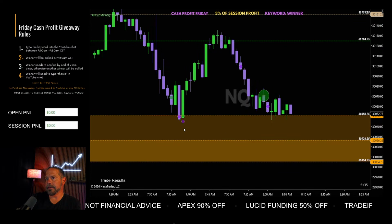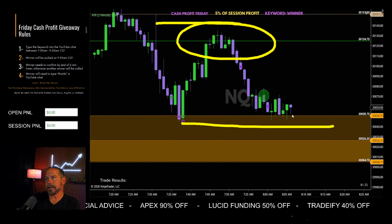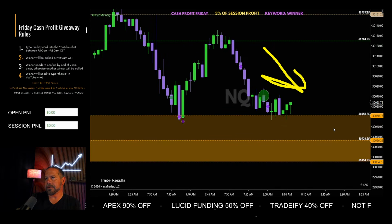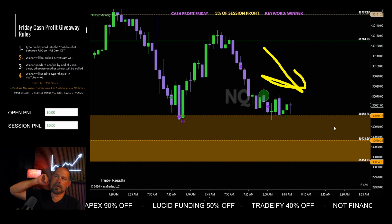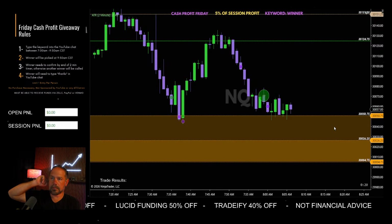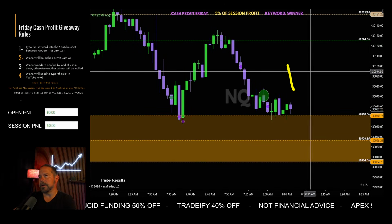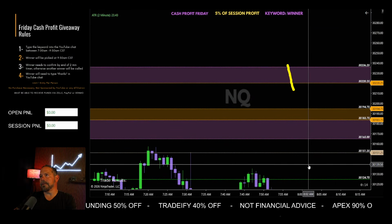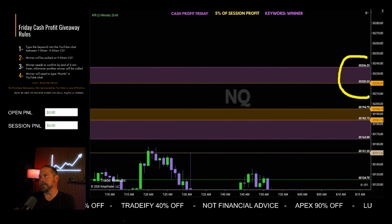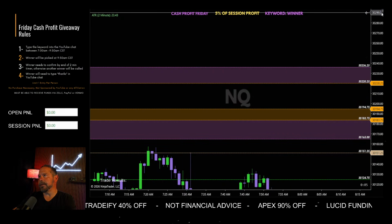Typically I would be looking for a long here, but I'd like to see them actually break structure. Let me find something up here and then see how we could formulate a plan to keep this train going to the downside. But as of right now, I would say the strongest level is this one right here, the 236 to the 220, at least in my opinion, for a short.